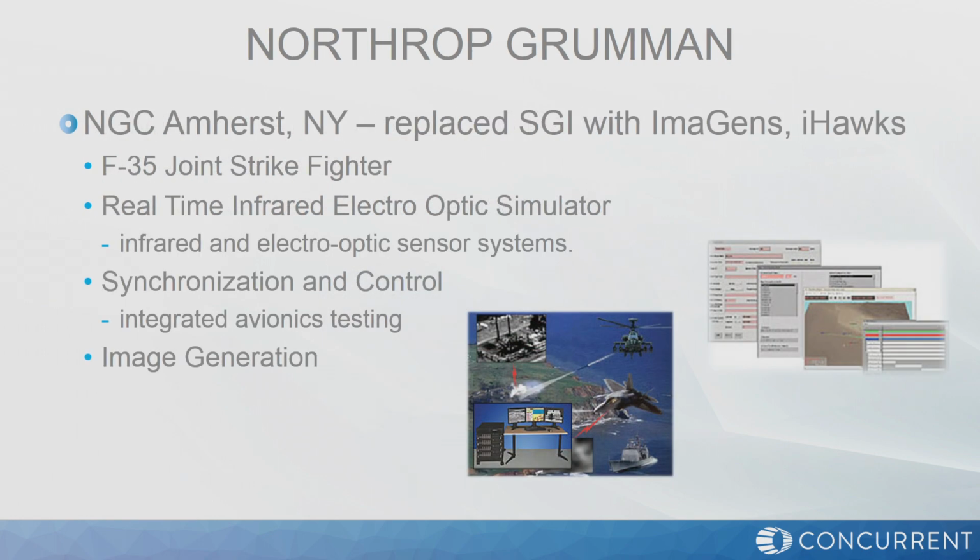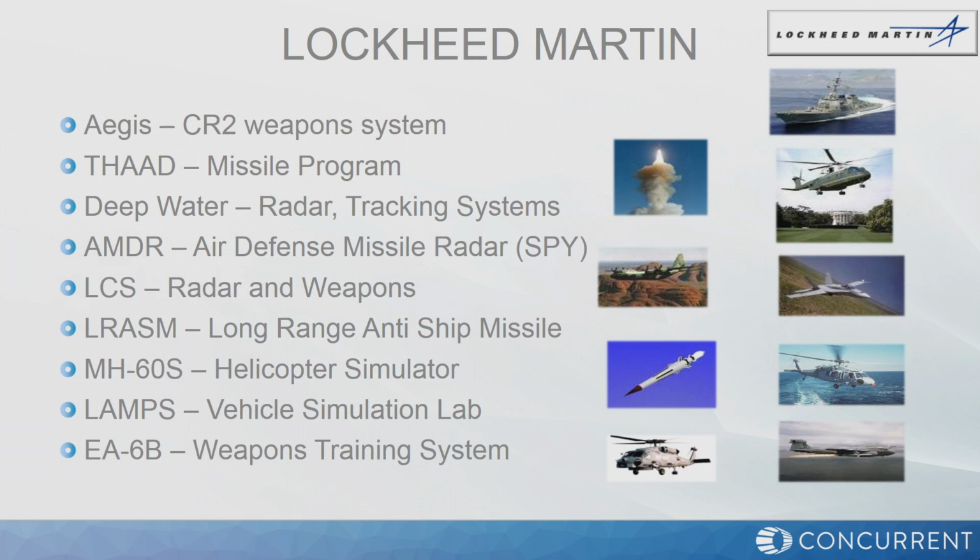In addition, I work with some folks at Northrop in upstate New York, near Buffalo, where they're doing a lot of avionics simulation, and in addition, infrared electro-optic applications. But I would say Lockheed Martin is our single largest customer today. And Lockheed is using us on many, many programs.